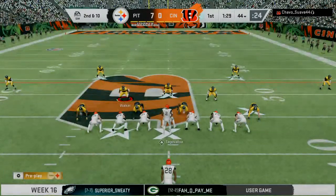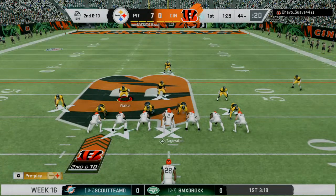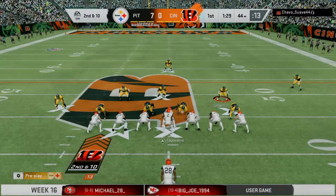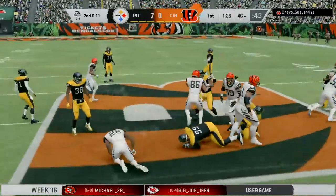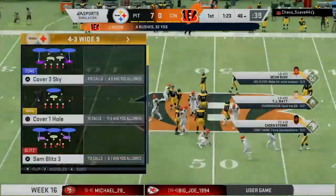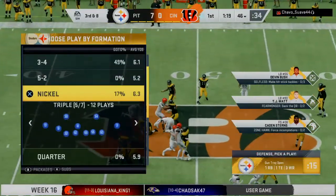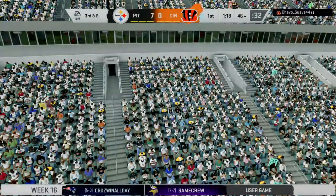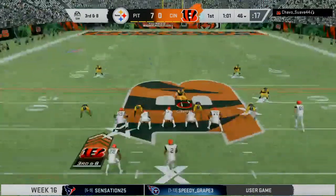So now 2nd and 10 after the incompletion on 1st down. Now Joe Mixon. And he'll only get a yard, maybe 2, up to the 46. Pretty good little 2-play sequence there. You force the incompletion, then a very short pickup. Yeah, now maybe you bring in an extra defensive back or two because you want to try and defend on 3rd down. They like to play those nickel or sub packages, don't they?